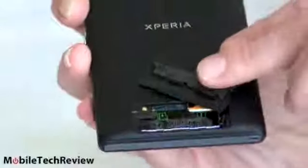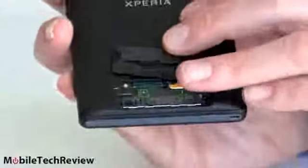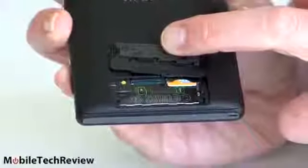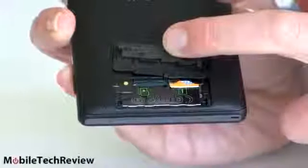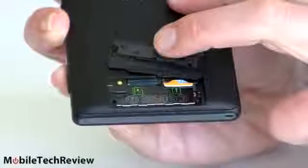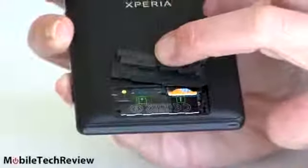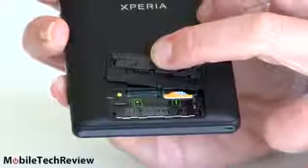Pop that open, and you see our micro SIM card slot and our micro SD card slot. So yes, you have removable storage here, up to SDXC cards you can use with the phone. The phone has 16 gigs of internal storage built in, so you can augment that and put your videos and your music and all that kind of stuff on an SD card.